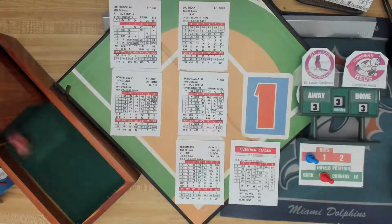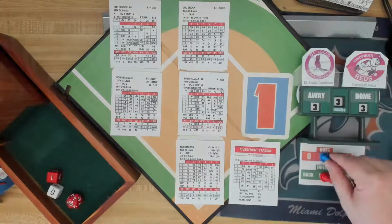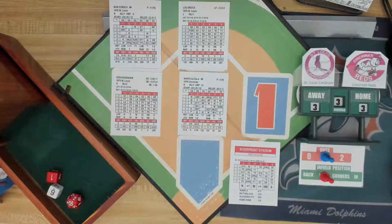Alcala will pitch. That is a 1-5. Strikeout, 19, no. Simmons will swing, 1-6. That is a ground ball to short. Kessinger's base running rating is a 2 on a grounder to short. I'm not going to send him, and the throw will go to first to get out number 1. And it makes sense because it's only 1 out. So the runners hold.